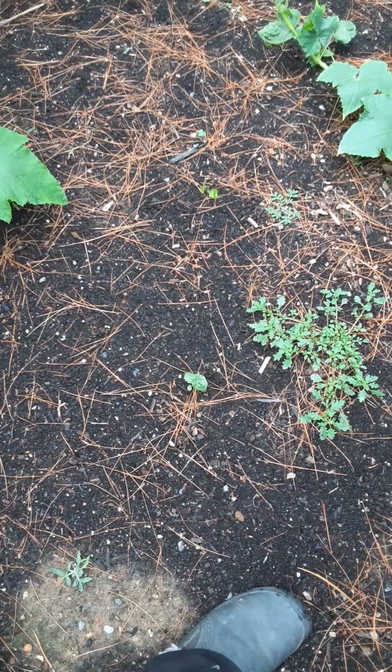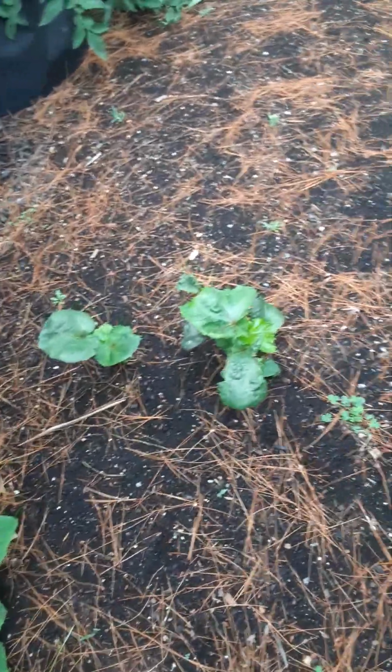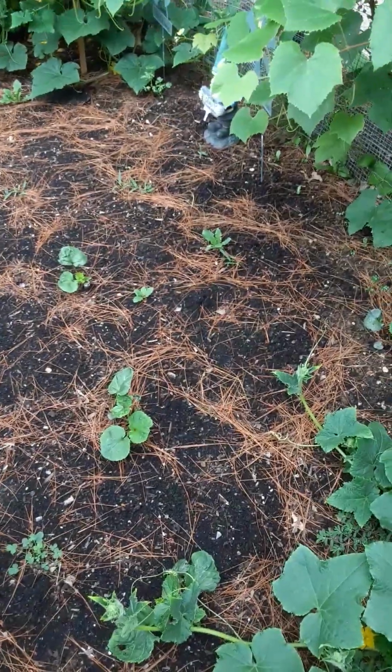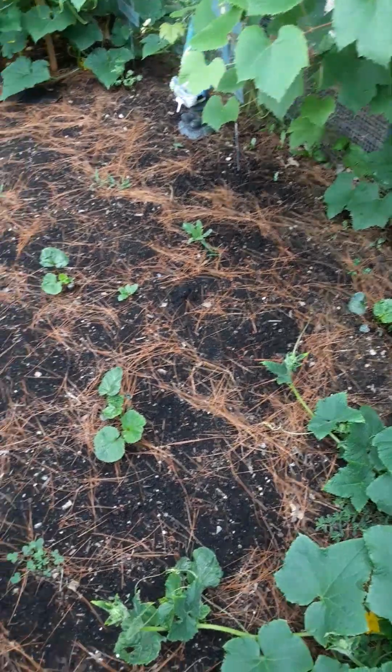As you can see, the okra is still struggling, but some of it is starting to come up. It's just going to be slow this year. I'm probably not going to get much okra this year, but these are new varieties I'm trying out, so I'm okay with that.